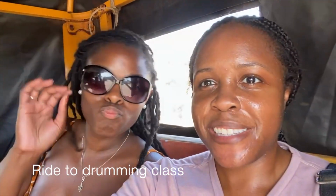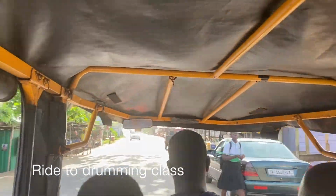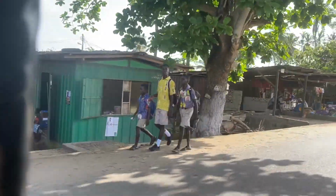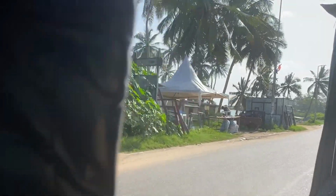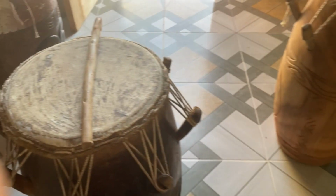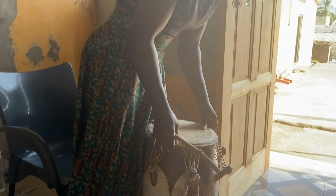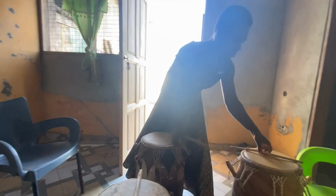So now we're taking a tuk-tuk. You like it? Yeah, I like it too. So we're done with the cooking class. That food was really good. Now we're about to do a drumming class. This is the instructor right there.